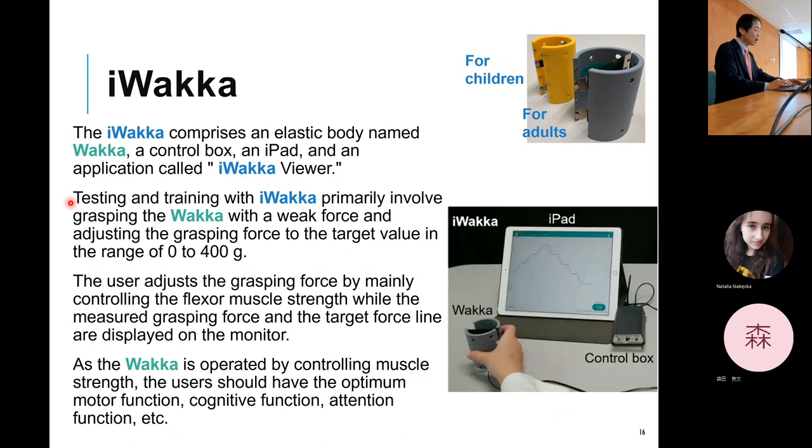The testing and training with iWaka involves grasping the Waka with a weak force and adjusting the grasping force to the target value, in the range of 0 to 400 grams. This iWaka can measure grasping force up to 500 grams, so very weak force. The user adjusts the grasping force by mainly controlling the flexor muscle strength, while the measured grasping force and target force line are displayed on the monitor.